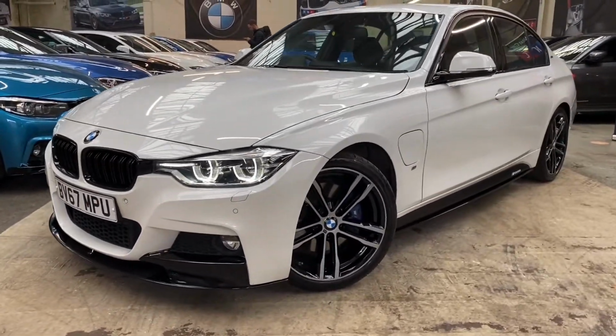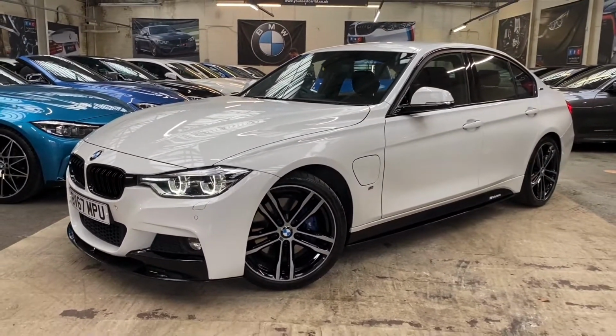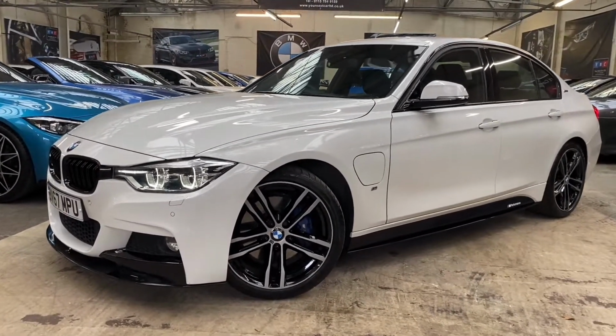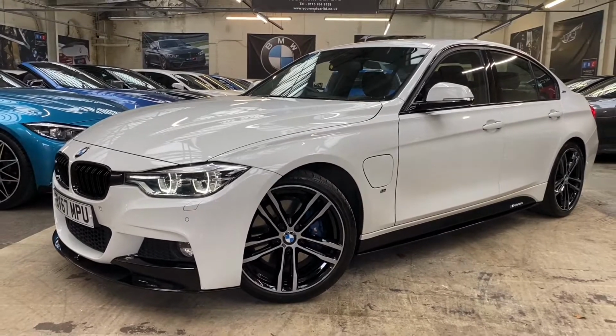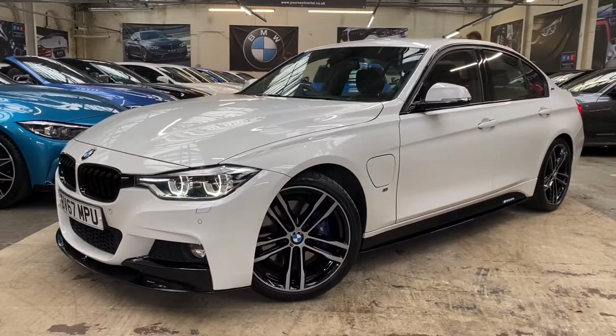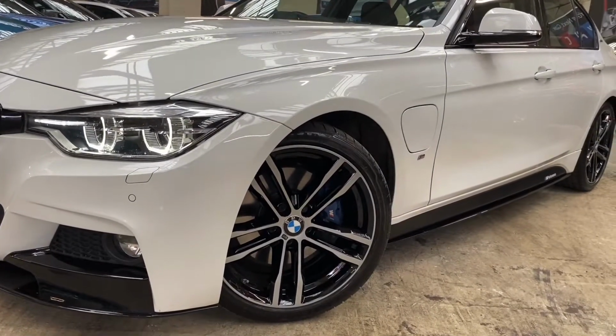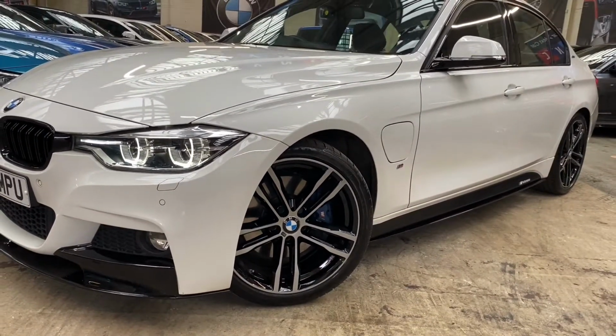The vehicle itself is presented in Alpine White, and alongside that we've of course also fitted a full Your Next Car M Performance body styling kit. This 330e comes very nicely equipped from BMW with some nice optional extras, and we've added a set of the 19-inch 703 alloy wheels that we've just had professionally refurbished in the shadow bicolour jet black.